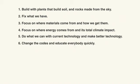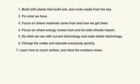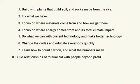We need to change the codes and educate everybody really, really quickly. We need to learn how to count carbon, and we need to understand what those numbers mean and develop a collective sense of smell around carbon numbers. We need to build relationships of mutual aid with people beyond profit. And the triple bottom line mandate of the Building Energy Bottom Lines is a fantastic place to start exploring that.